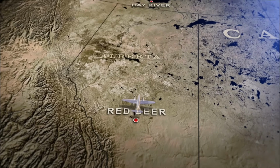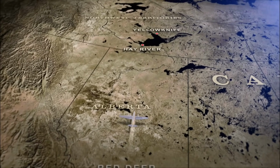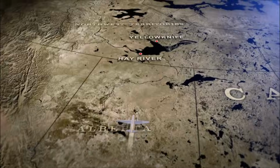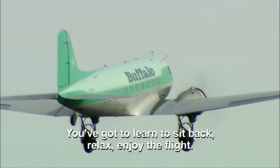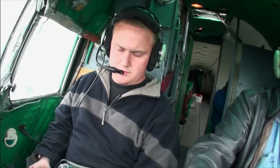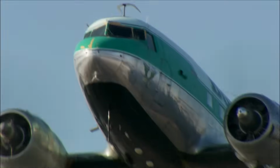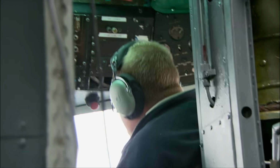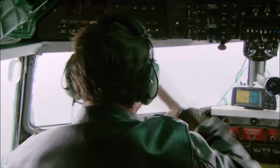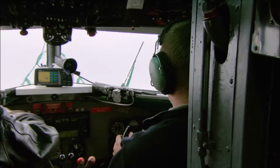They're on their way from Red Deer, Alberta to Hay River, Northwest Territories, 1,000 kilometers away. You gotta learn to sit back, relax, enjoy the flight. Easier said than done. Jeremy's only had a handful of short training flights in a DC-3. He wants to take a look at me to make sure that I'm good enough to fly his airplanes, at least as a co-Joe. It's a lot of pressure for a 21-year-old.